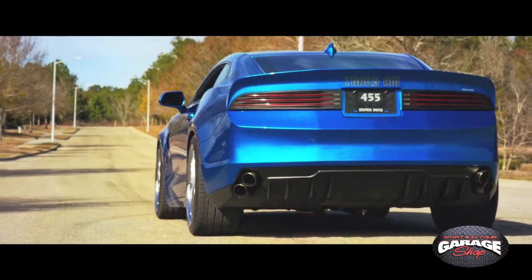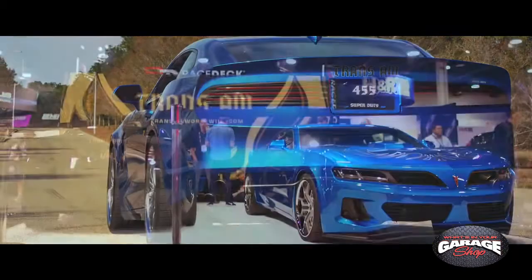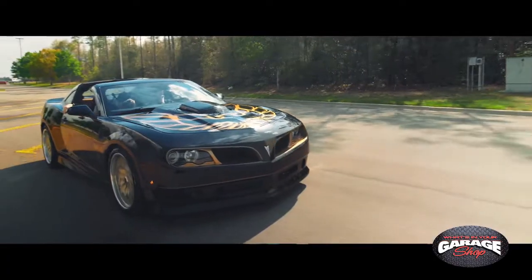Like you said, you could take this on a cruise, you could take this to the car show, and yet put slicks on it. Maybe not even put slicks on it because there's some pretty thick meat on it. And just beat on it, man. This is a beautiful car.